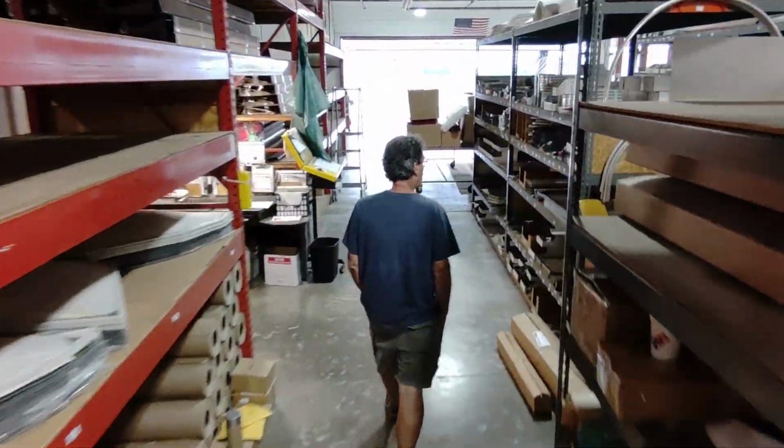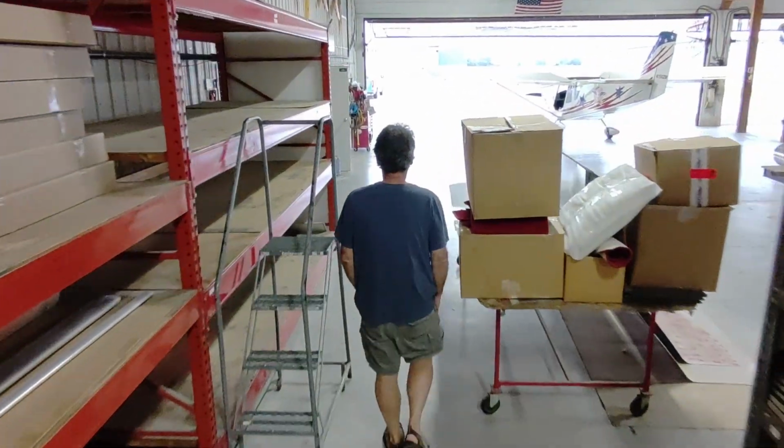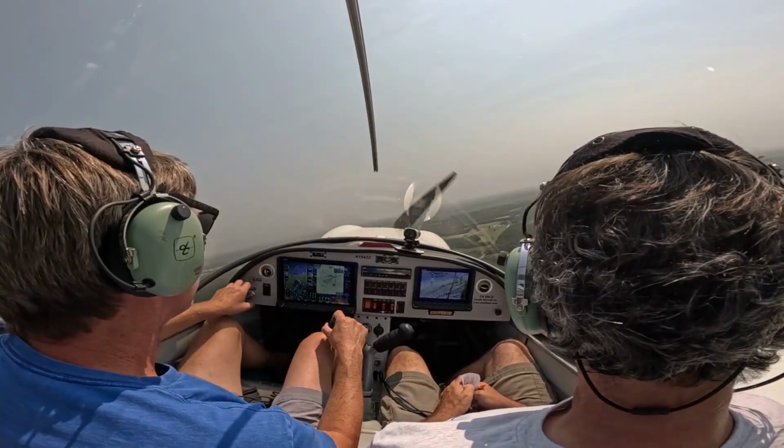Miles to the southeast. It's going to be inbound going to left downwind 18.